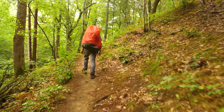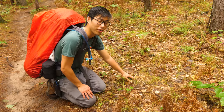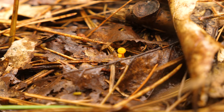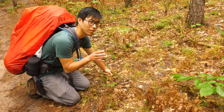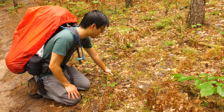Back on top of the hill, I found some more mushrooms. This tiny orange mushroom in the ground here. It's so small that you may not even notice it just walking around, but this is Cantharellus minor, which is a species of chanterelle that's really tiny. Usually it's got a much more distinctly bright orange color compared to the common chanterelles that you're used to finding, but it does have the same characteristics where instead of gills, it just has ridges on the bottom. Also equally tasty.